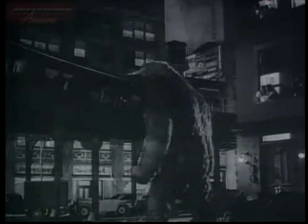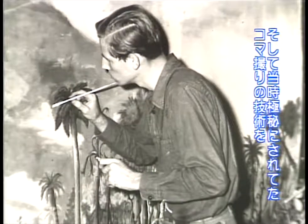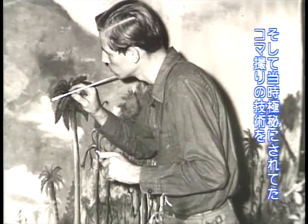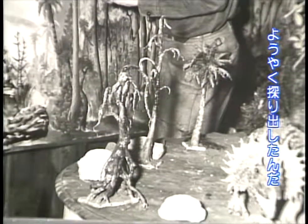While King Kong inspired many future filmmakers, perhaps no one was more affected than 13-year-old Ray Harryhausen. The film struck a note in me that I just couldn't get out of my mind. I didn't know how it was done at the time. And I felt I must discover this because I knew it wasn't a man in a suit. So I found out about the glories of stop-motion animation, which was kept very secret at that time.